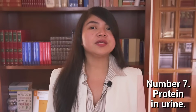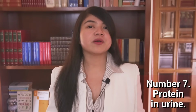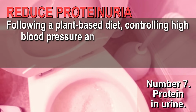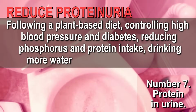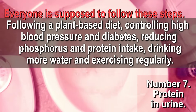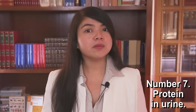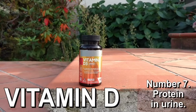What really works in order to lower your proteinuria levels are the same things that I always recommend in order to improve your kidney function: following a plant-based diet, controlling high blood pressure and diabetes, reducing phosphorus and protein intake, drinking more water, and exercising regularly. Everyone is supposed to follow these steps. But there is also one specific thing that has been found to really help when it comes to proteinuria. I'm talking about vitamin D.